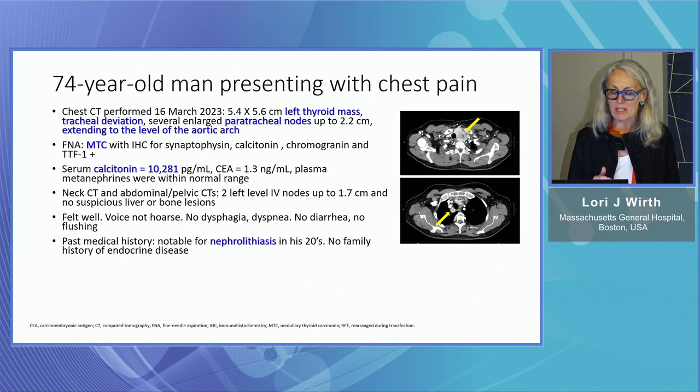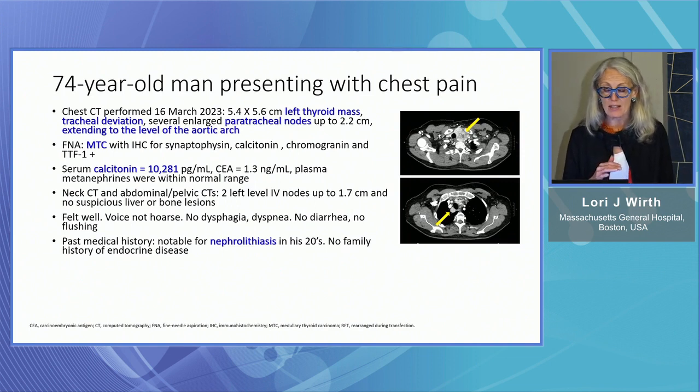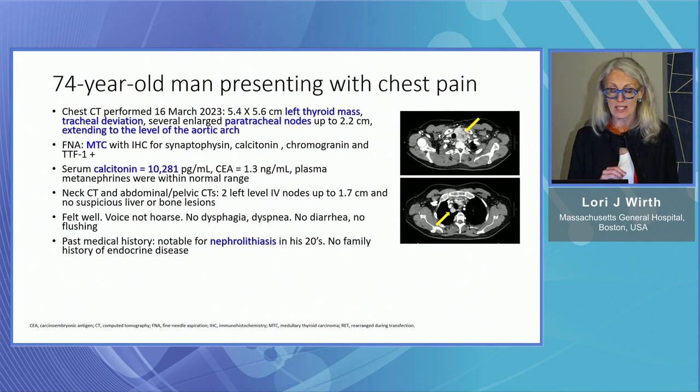A chest CT was done in March, showing a very large left thyroid mass going down into the mediastinum associated with tracheal deviation. Tracheal infiltration was also appreciated on the CT scan. There were several enlarged peritracheal nodes up to 2.2 centimeters, extending to the level of the aortic arch. He underwent a fine needle aspiration that showed medullary thyroid cancer.